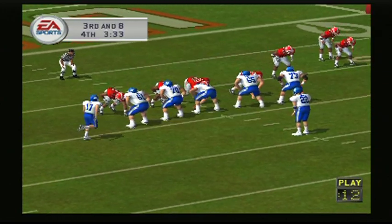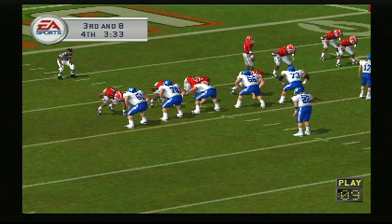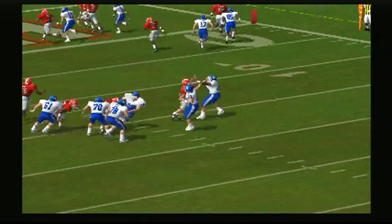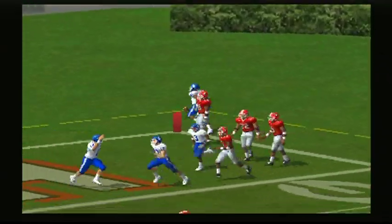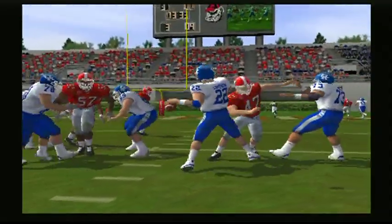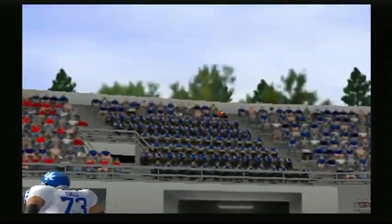They come out in a 5-wide set. Drop back to pass. Steps up, looking. And they couldn't hook up on that one. Well, he was looking to the end zone on that one. I'll tell you what, the defense was not about to let him score there.